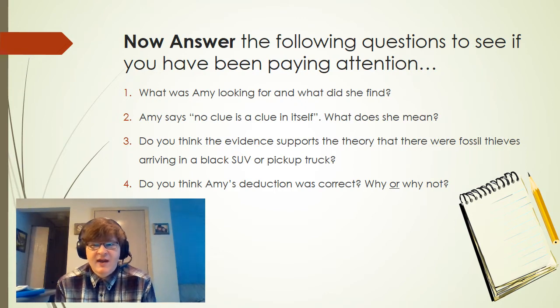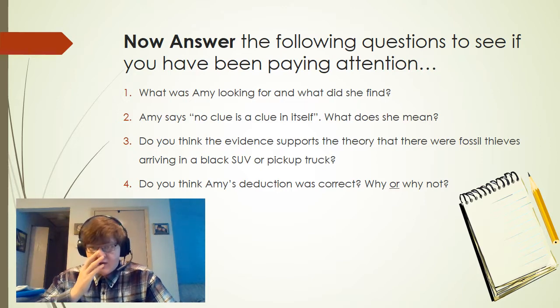If there's no other evidence, why is that a clue? Think about it. She walked around the camp and couldn't find any clues of people coming and going, and that turned into a clue in itself. Number 3, do you think the evidence supports the theory that the fossil thieves arrived in a black SUV or a pickup truck? Do you think there's enough evidence in the story so far for the theory that the thieves came from a truck or a black SUV?